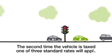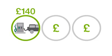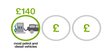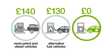The second time the vehicle is taxed, one of three standard rates will apply. £140, which will apply to most petrol and diesel vehicles. £130, this rate will only apply to alternative fuel vehicles. Or zero cost. This rate will only apply to vehicles with zero CO2 emissions.